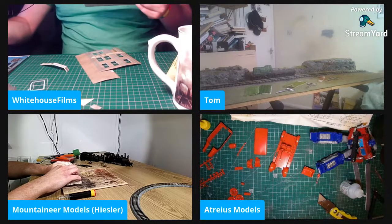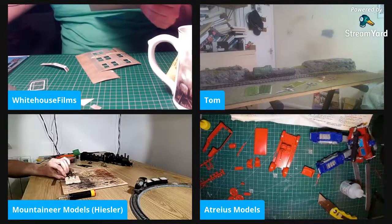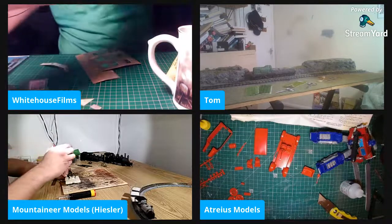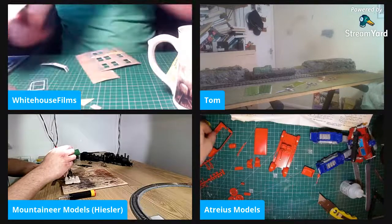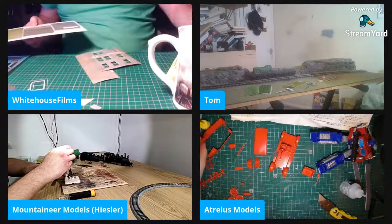Sorry. This is what I'm looking for. Two body sides, right? So just don't mind me. I'm just looking for some inspiration and references.